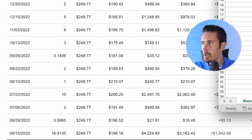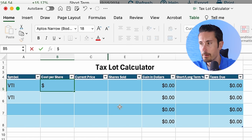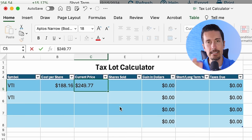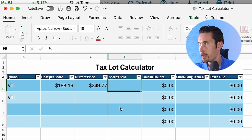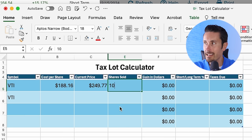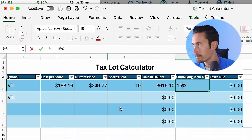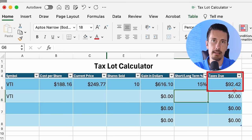But let's plug this in. So if we come over here, the cost per share that I actually paid when I initially bought this back in June of 2022 was $188.16 per share. Now, the current price of VTI is $249.77 as of the recording of this video. Definitely a beautiful price improvement. My shares sold, I'm going to sell 10 of these shares, and my tax rate will be 15% because it's on long term. Now, as you can see here, look at this. My taxes due will be $92.42. Keep that in mind. Discounted rate, that's what we got.